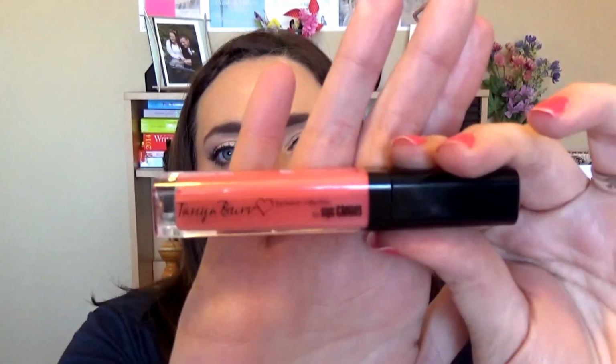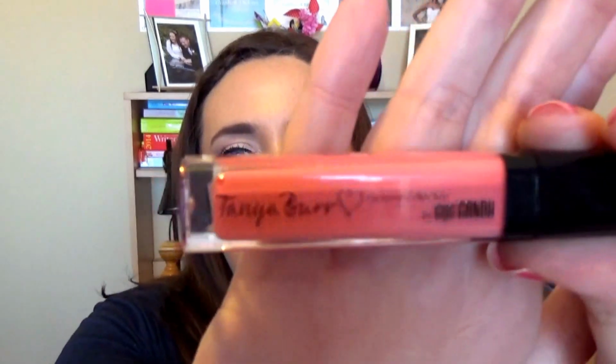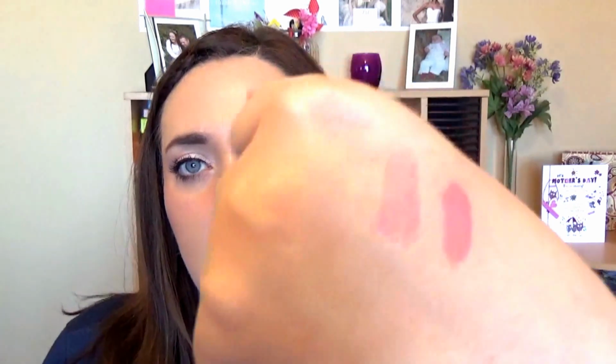A very light lilac sort of tone to it. And the second one I picked up is the Tanya Burr gloss. I have read so many good things about Tanya Burr glosses, and being a gloss addict myself, that's it there, you can sort of see that. This is, like I said, Picnic in the Park, and being a bit of a gloss addict, I really have been looking forward to trying out her glosses. So that's a little swatch compared to the other one.